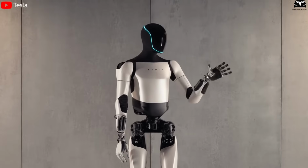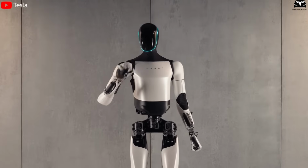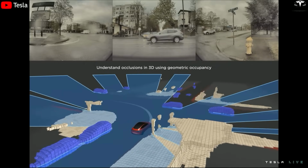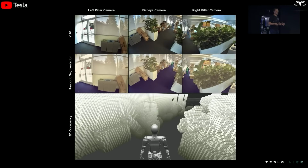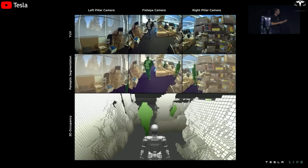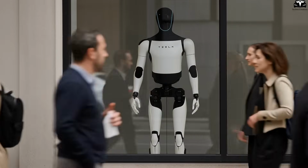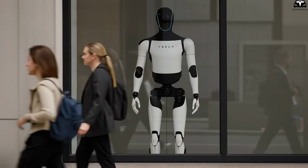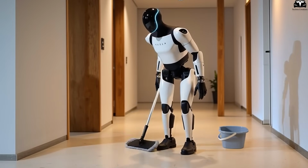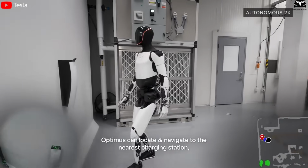Gen 3.5 also remains smart even without constant connection to a central server. Thanks to the integrated FSD chip, originally developed for Tesla's self-driving cars, the robot can process environmental data locally without relying on Wi-Fi or cloud access. In other words, even during power outages or internet disruptions, it continues to operate effectively in the home, cleaning, avoiding pets, navigating around obstacles, or finding the nearest charger when battery levels are low.